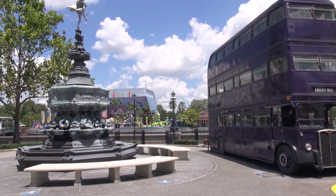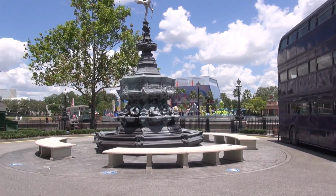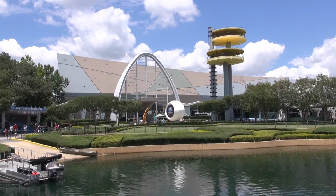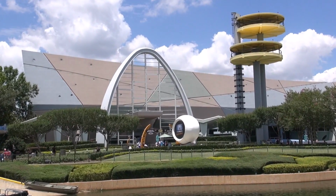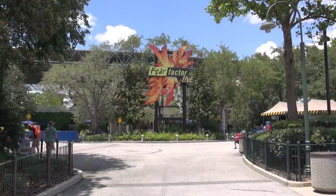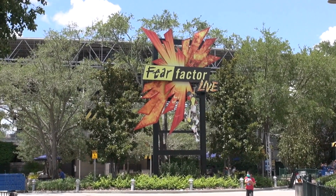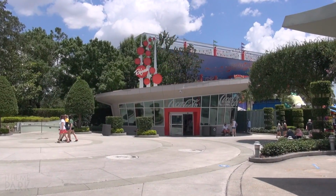Now we'll head over towards the World Expo area. Here we'll encounter the first U-Rest area, which is going to be in the Fear Factor Live Theater. They're not currently doing the Fear Factor show because they are using the theater as a U-Rest area. So it's another area you can go in and remove your face mask.